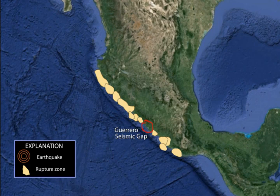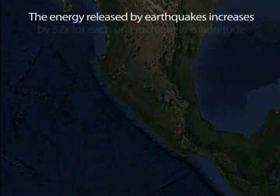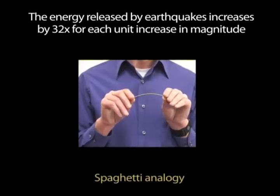How can we understand the relative energy released by a great earthquake of magnitude 8 or 9, like the 1985 earthquake, compared to smaller yet still damaging earthquakes? The energy released by earthquakes increases by a factor of approximately 32 for each unit increase in magnitude.